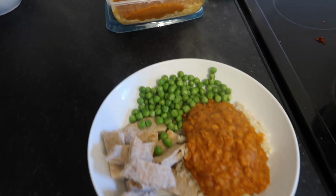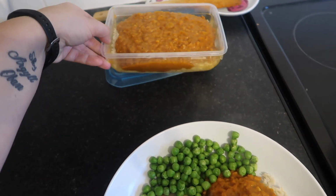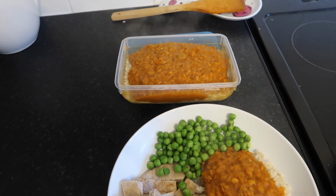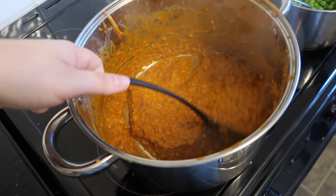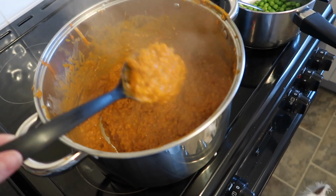This was Thomas's portion. He was taking Sky swimming, so I just put it in a little Tupperware box for him so he could eat it at the swimming, and I knew it would still stay hot even in that. And once everyone had been served, this was how much leftovers we had. So you can see what I was saying at the start, that we eat the same meal more than once.